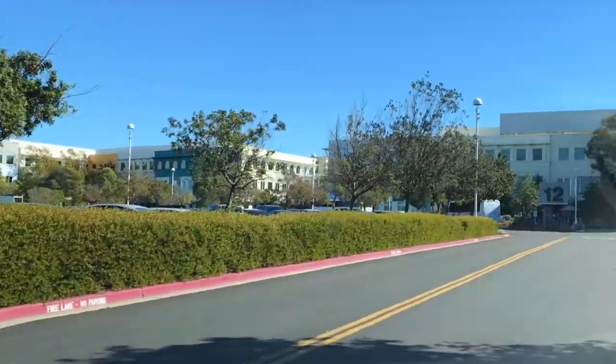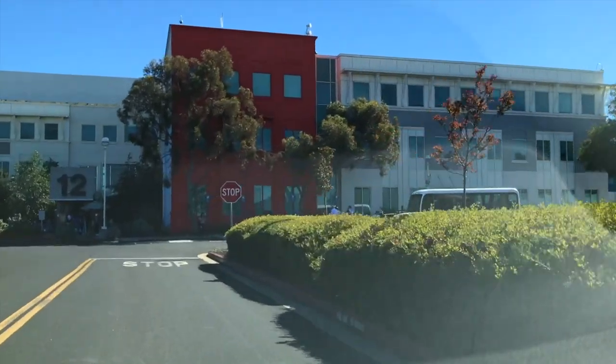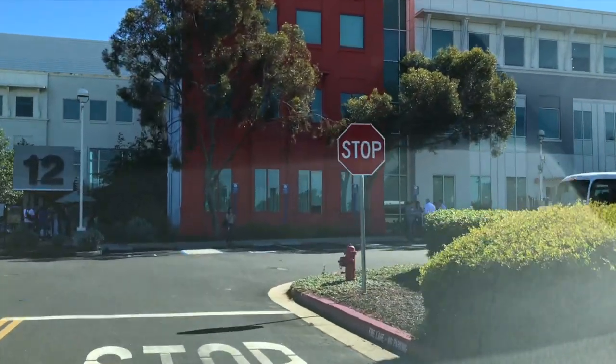All right, yeah, so that's Menlo Park and the Facebook campus here, the largest employer here in Menlo Park.